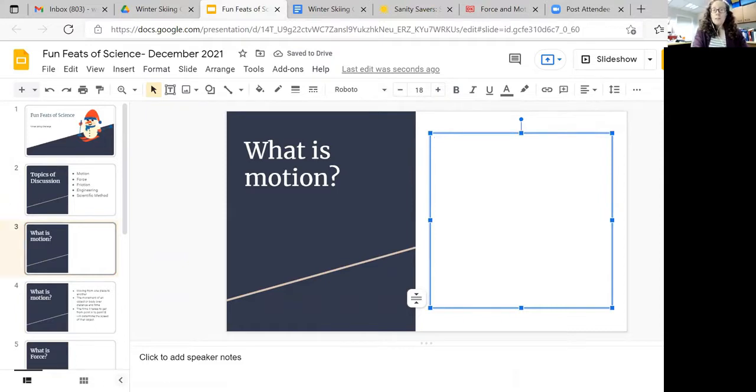What is motion? Does anyone want to tackle that? Does anyone think they know what motion is? It doesn't need to be in scientific terms. We can talk about motion in our daily lives. Does anyone want to take a stab at what they think motion is? Kayla: The movement, like when you move your arm, the movement of your arm, that's what motion is. Moving. Yeah, motion is moving. Absolutely. That's definitely something.